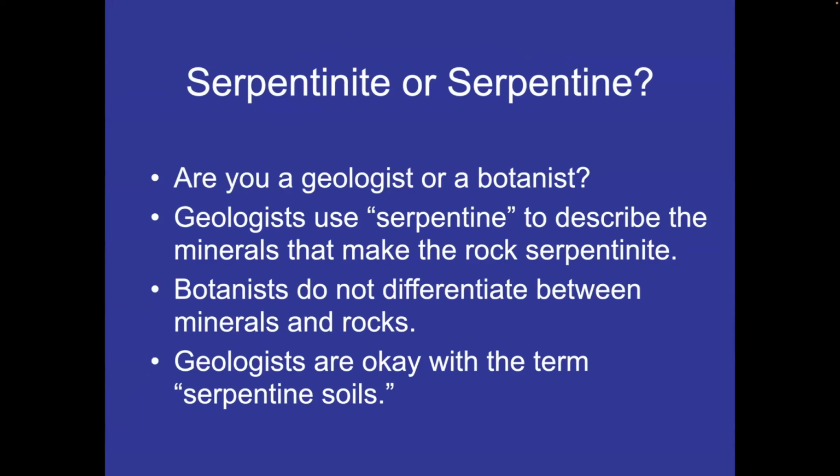So the question is, are you a geologist or a botanist? If you're a geologist, you call it serpentinite. And if you're a botanist, you call it serpentine. Geologists use serpentine to describe the minerals that make up serpentinite. And botanists do not differentiate between rocks and minerals. So it's actually serpentine soils that are important.